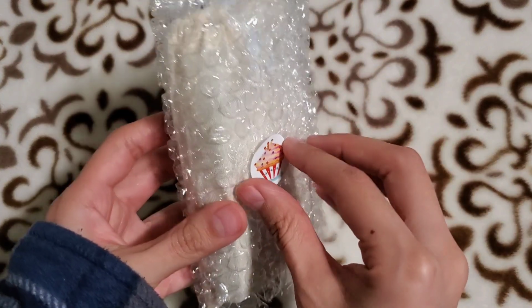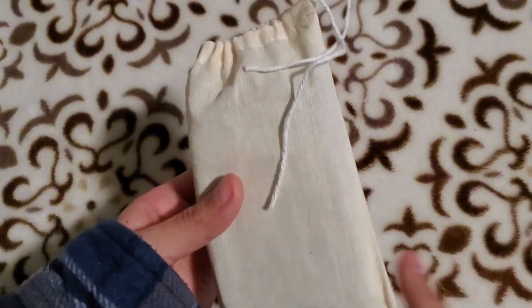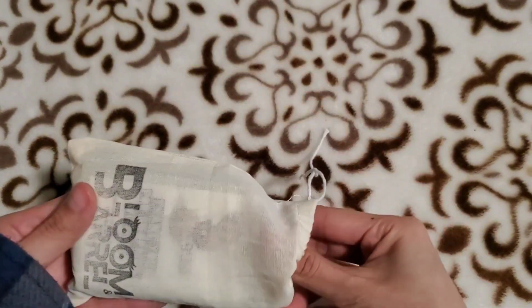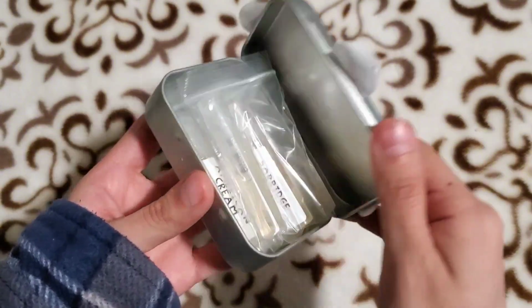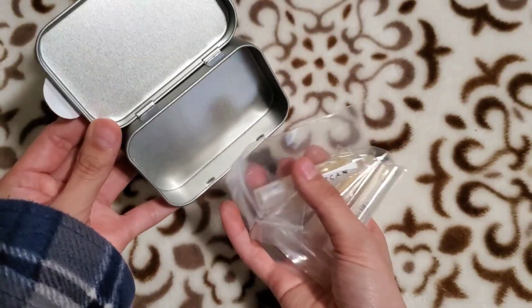Let me go on to the next one. So here's the other one. I'm definitely going to keep these bags. So here we have the same type of design. Let's see. Okay. All right. And then we pop that open and then we have 5 more. Let's go on to these.